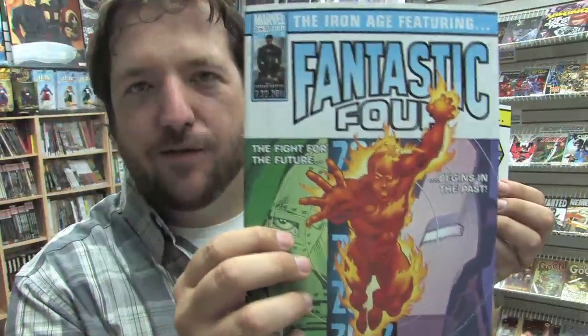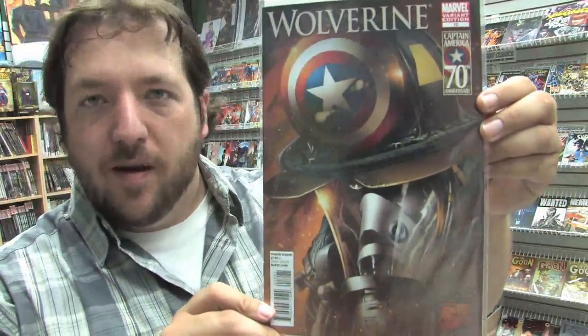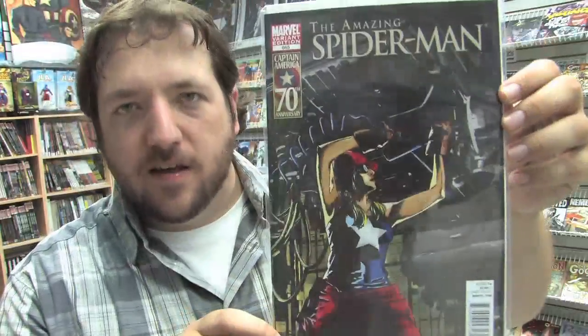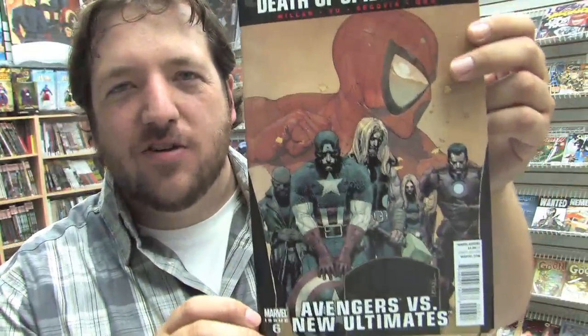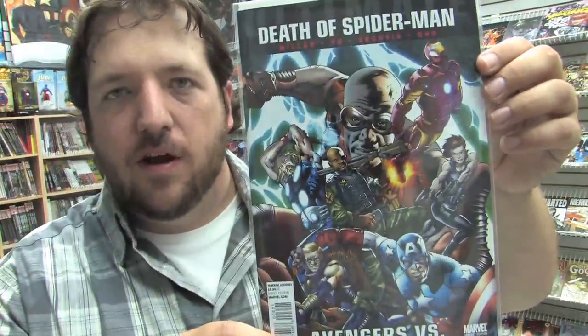Here we have the Fantastic Four version of Iron Age issue 2. And here is the Power Man and Iron Fist version. Dark Wolverine issue 11, Wolverine number 12. Here is the Wolverine Captain America variant. Amazing Spider-Man issue 665 and the Amazing Spider-Man Captain America variant. Here is Avengers vs. New Ultimates issue 6, which is the conclusion to the Death of Spider-Man story. And here we have the variant for that comic.